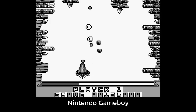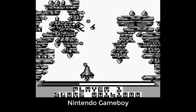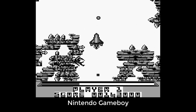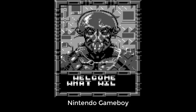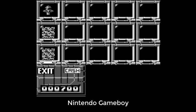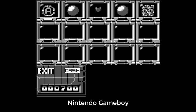Again, as I said, the graphics have always been a lot simpler looking, as are the little power up bubble things. Yeah, a shop no less. Right, what do we want to buy? Don't know how much money I've got. 700 credits.